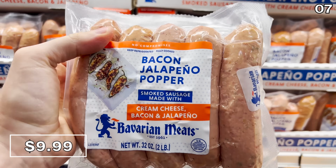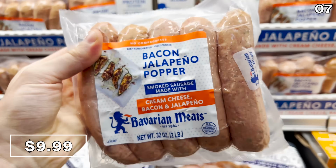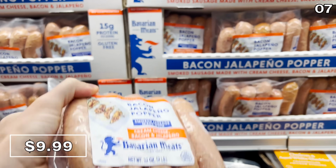a 2-pound pack of bacon jalapeno poppers are $10 and one of the most popular smoked sausage blends you can buy at Costco this month, according to a Costco associate I met.